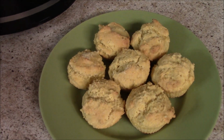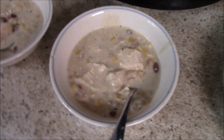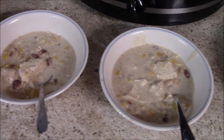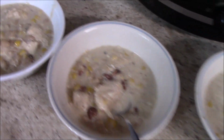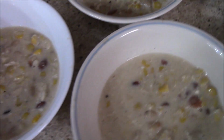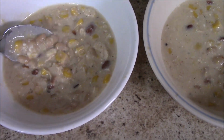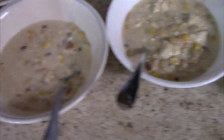Dinner tonight we are having white chicken chili. I wrote a recipe down in a notebook that I had, but I don't know where to give it credit for or to whom, but it was really good. The only thing I forgot is I picked up some green chilies to add to this, and it really needed it, so I will leave the recipe down below because it was really good. And then I just served it with some homemade cornbread muffins.